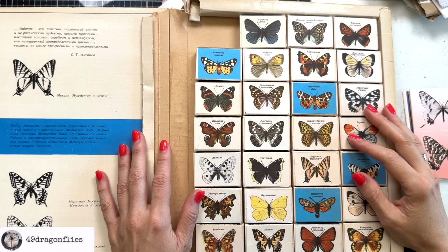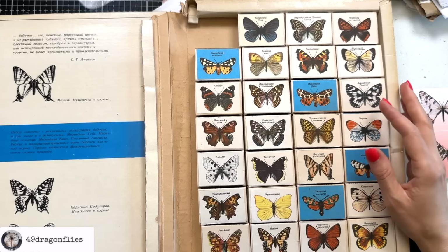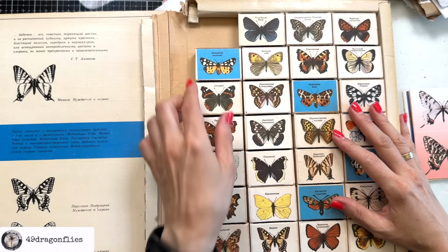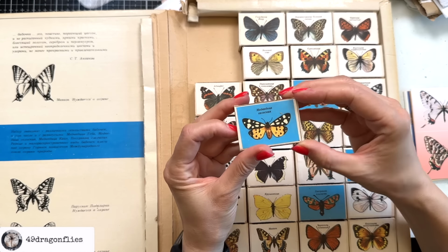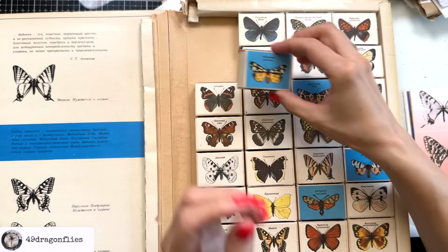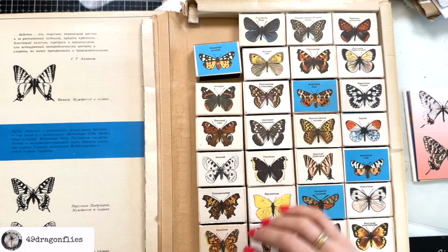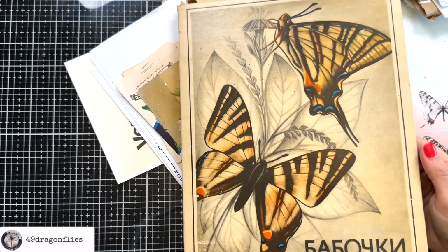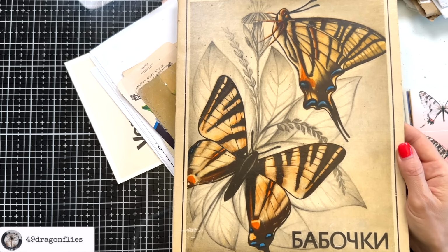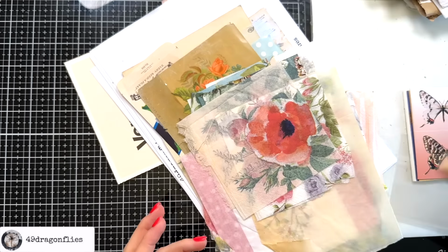So I think what I'll do is, rather than just keeping it like this, because I'm not going to do anything with it like this, I will actually use the matches, because I use matches all the time for lighting candles and incense and all of that. So I'll keep these in a different drawer. And then I'll keep this separately, because this, of course, would be amazing for a journal cover. Yeah, so I'll take that apart.